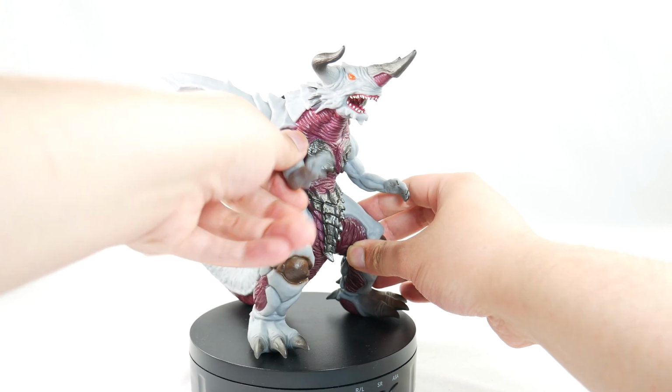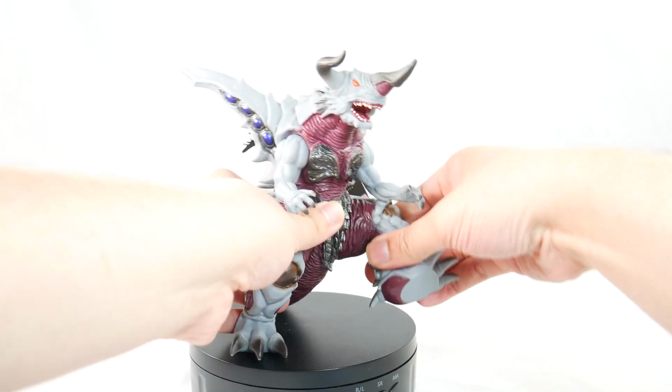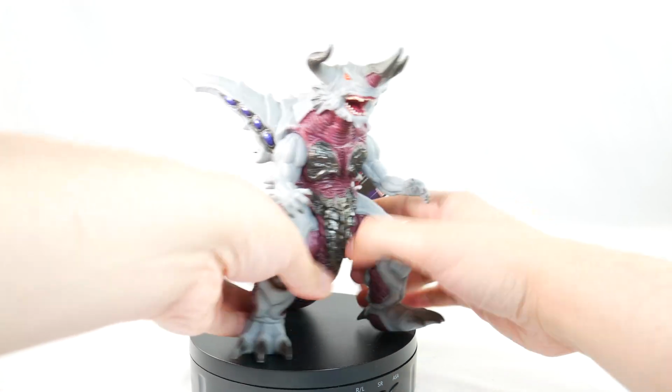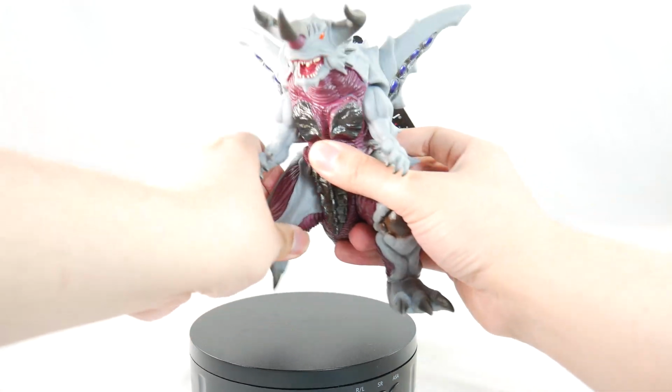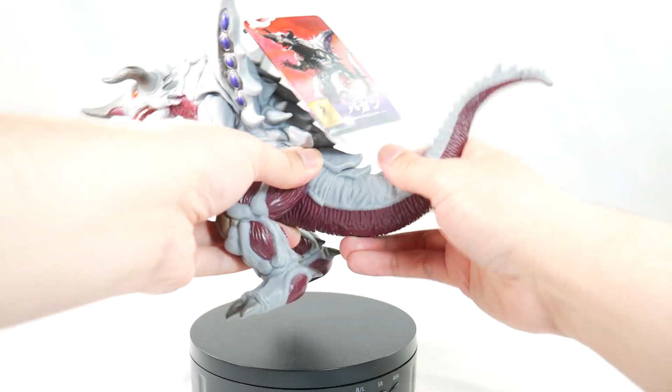The only articulation featured here is on the arms, the legs, and the tail, all on a swivel. The head could move, but it is glue sealed, so don't try to move it. It could only twist anyway, not move left or right. So yeah, that's all for movement.